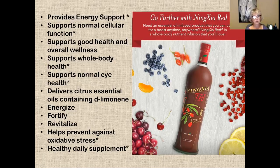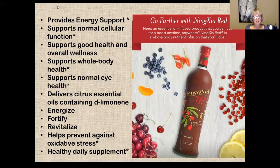If you look at the list on this slide, you see all of the things that Ningxia Red can support, including energy, cellular function, good health and wellness, whole body health, normal eye health. It's very high in zeaxanthin and lutein for eye health. And it also has citrus oils containing D-limonene. If you'll Google D-limonene, you'll see why you'd like to have that in your supplement. It can energize, fortify, and revitalize. It helps prevent against oxidative stress. And that is a big one. There's no other product I've ever seen anywhere on the market that provides as much protection against oxidative stress as Ningxia Red.